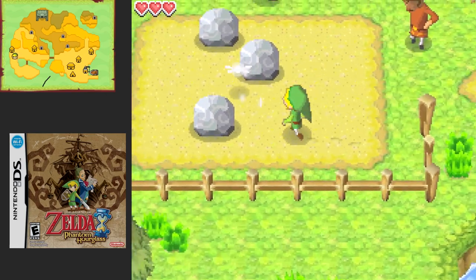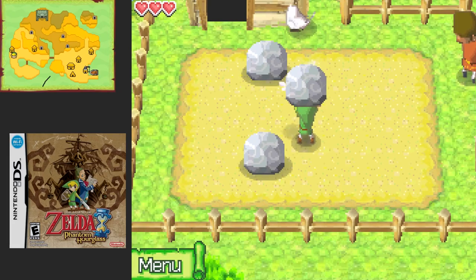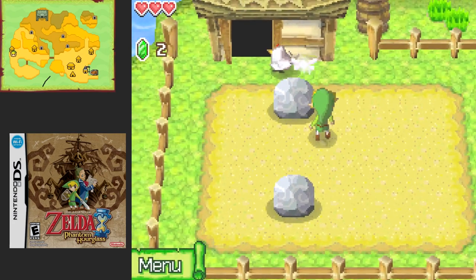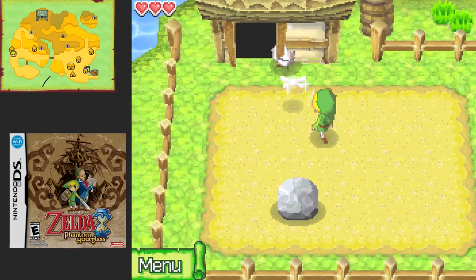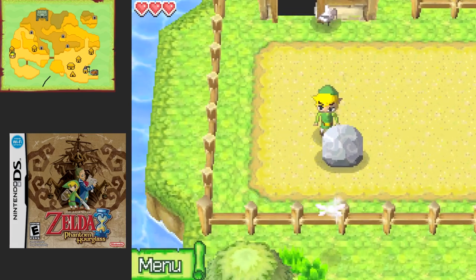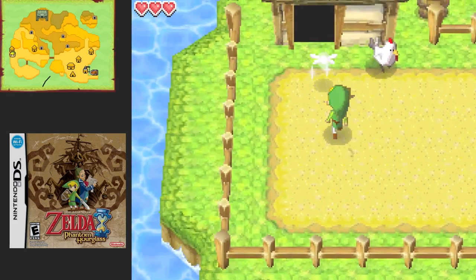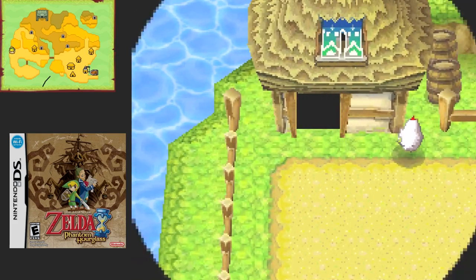That one would be awesome. Another would be awesome. So I get my first sword.